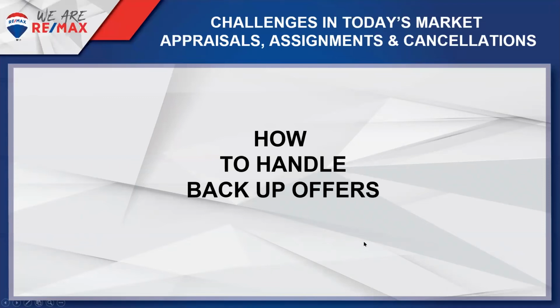So usually sellers don't benefit from an executed backup offer unless they're trying to cancel the first one. Now they want a backup offer because they don't want to be obligated to sell to the second one if they can't get a cancellation on the first one. Hope that's not too confusing to you.